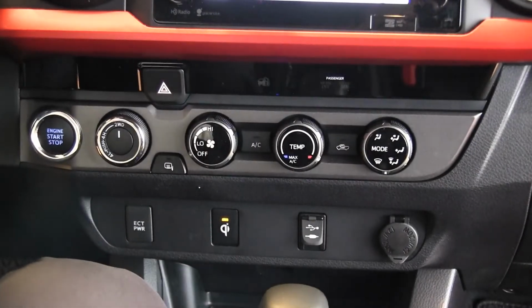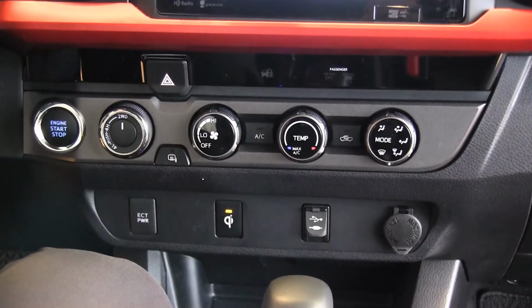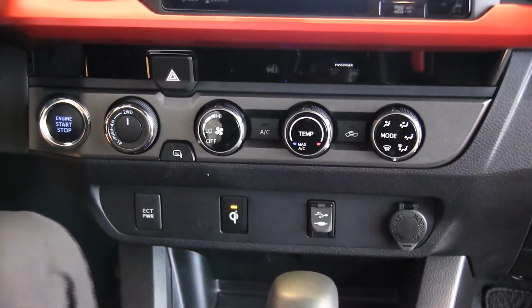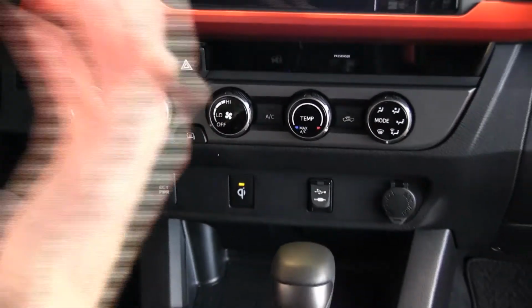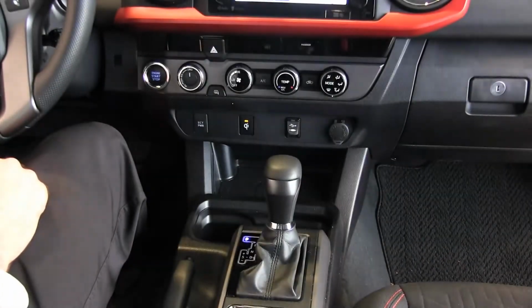The other thing too that you have is going to be the heating system. You do have the availability option to get dual zone climate control, so your passenger and your driver can be at different temperatures. One of the other things too is you have the wireless Qi charging. So depending on the type of phone you have, you can just set it right here, charge everything wirelessly.